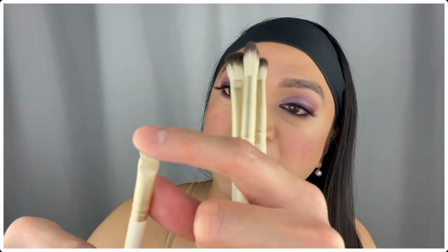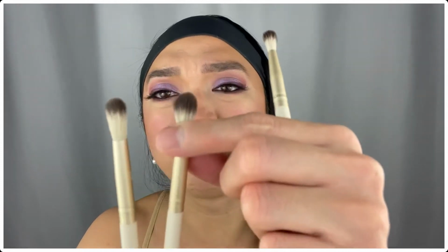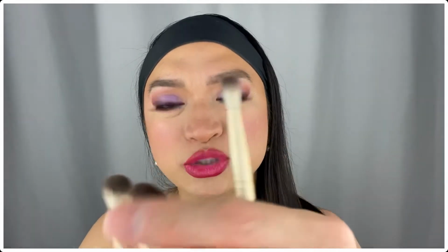If you ask me, based on how I see them right now, I can already say that I love this angled brush, because it's stiff, but at the same time, it's still movable. And then I also love this little concealer brush right here. And then these two eye blending brushes, I'm not sure, because they're blending brushes, but they're flat on the sides. So that's something that I need to explore.